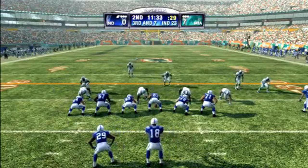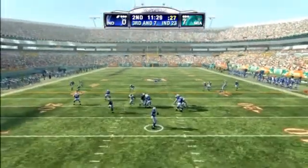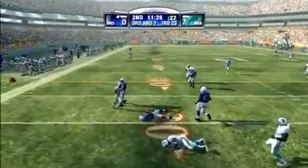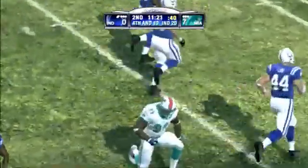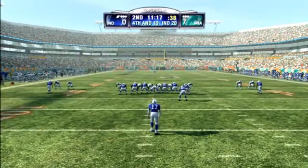Looks to pass. Scans the field. Dumps it out left. He's hammered in the backfield. They'll lose about 4 on that play. Boy, that gets a little embarrassing. Anytime you spend all week working on a play and it comes out like that, give the defense a little credit, but that was bad.